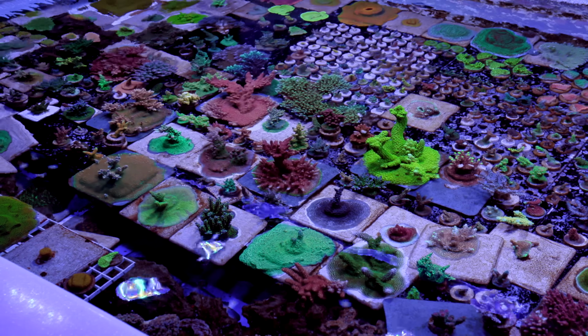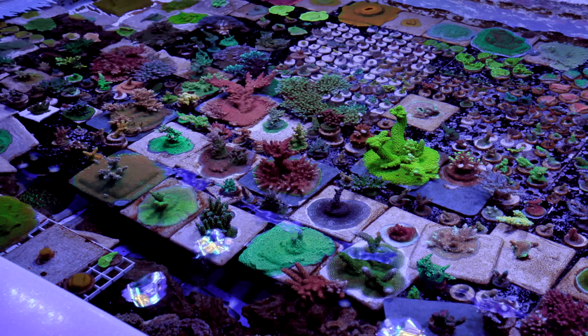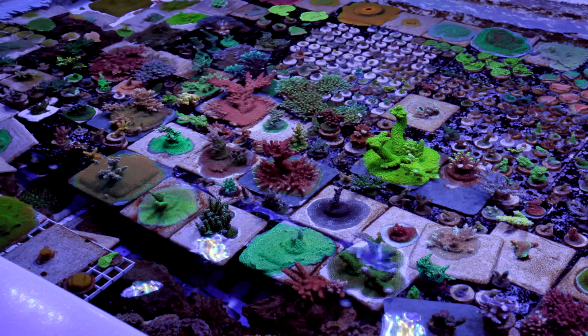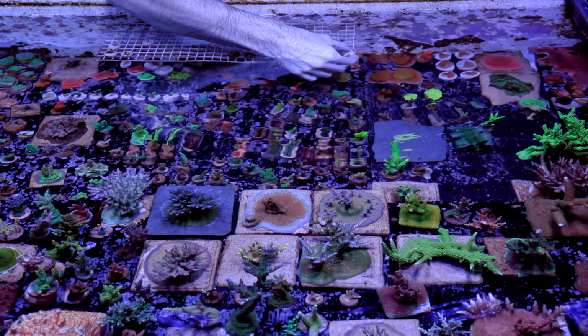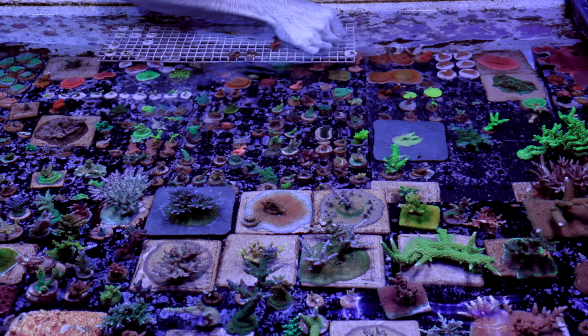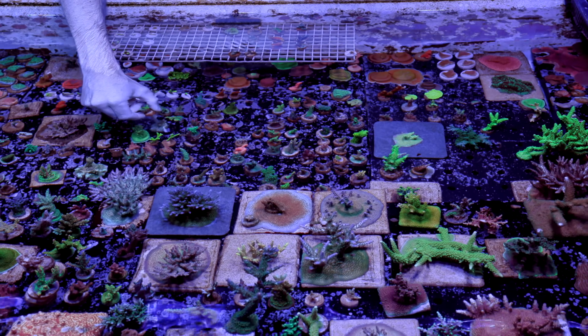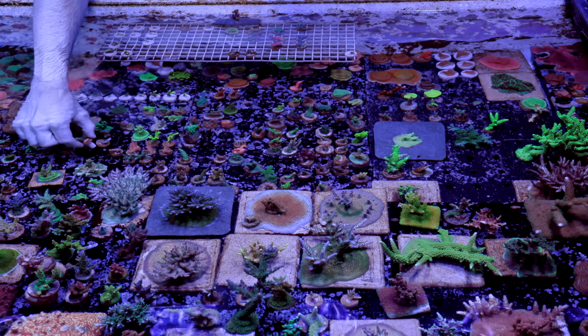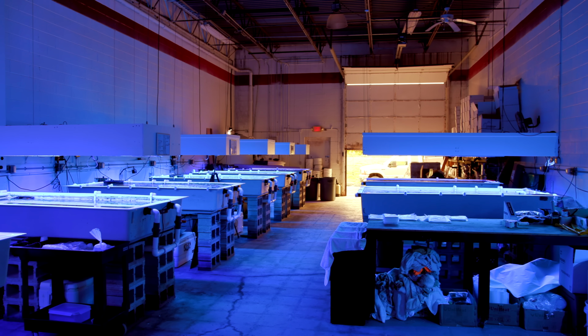Before we get into the details of their tanks, I have to first say that it's really nice to visit other coral retailers, especially ones that have been active coral farming for a long time. It's nice to talk shop because everyone does these systems slightly differently. There's a lot of similarities in husbandry, but it's those subtle differences that are really interesting. There are a lot of lessons to be learned from looking at other people's systems, so without further ado, let's see what Cherry Corals has going on.